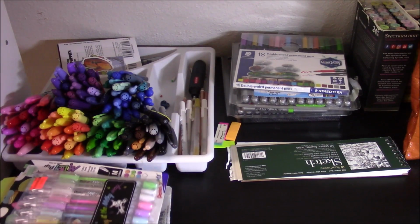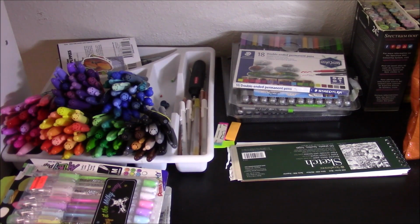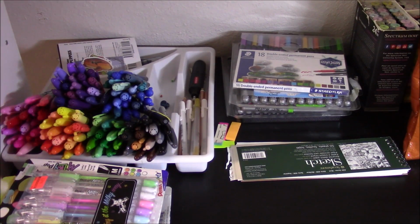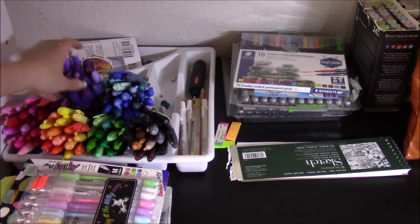It's the supplies that I use all the time that are up here. So, right here is, I don't know what you want to call this. It's an organizer that I found at Walmart that's for silverware, for your forks and knives and spoons. But I've used it to organize all of my Sharpies and Bic metallic markers. They're in bundles sorted by color type.